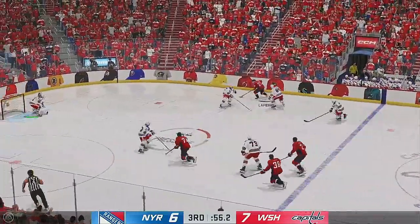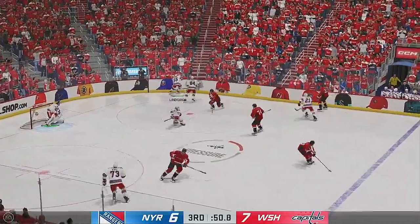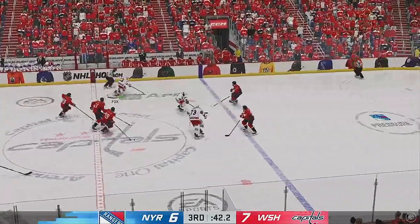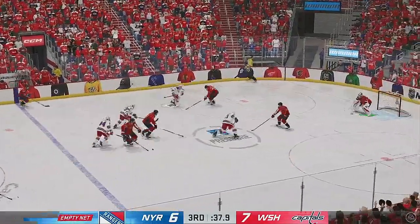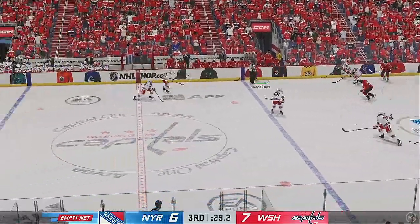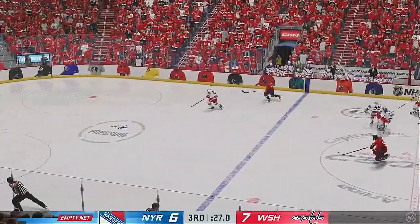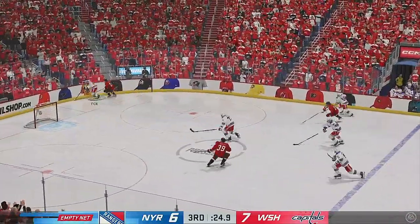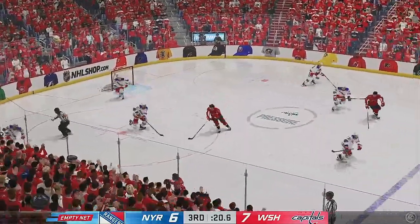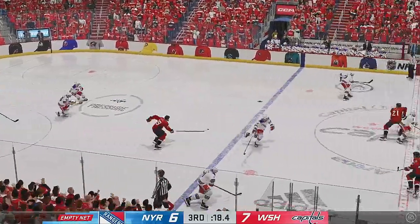Here they come through center and into the offensive end. Great use of the twig as he pokes that one away. Along the wing up the neutral zone. Shot! And a strong defensive effort to get in front of that. Trailing in this one, they have pulled the goalie and the extra attackers out. New York's got the puck along the wall. Kicked up ahead to his teammate who skates away.